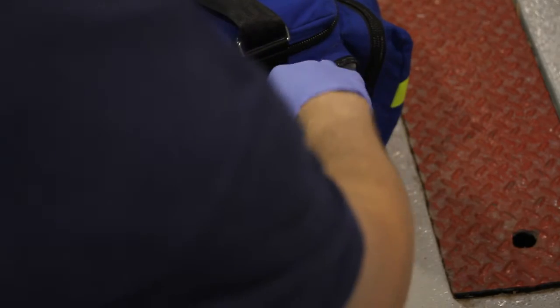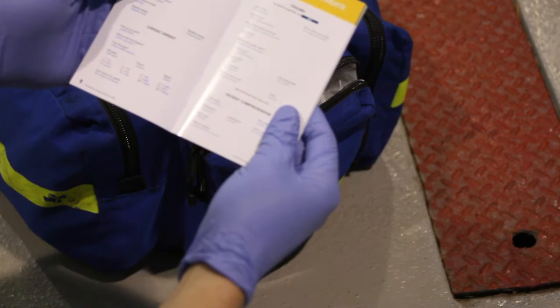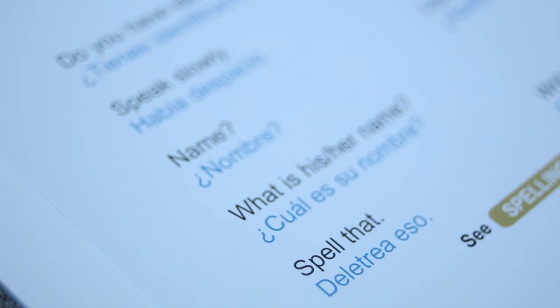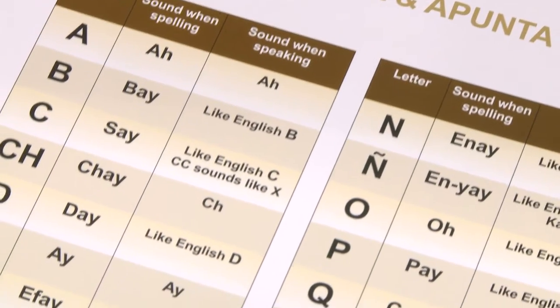Throughout the book, we solved each problem in the simplest way possible first. For example, names are difficult, so we first ask for an identification card. If the patient does not have one, we tell him or her to speak slowly and state the name. If the name is too hard to understand, we ask the patient to write it down. If the patient cannot write, we have a spelling chart for the patient to point at or say the letters of the name.